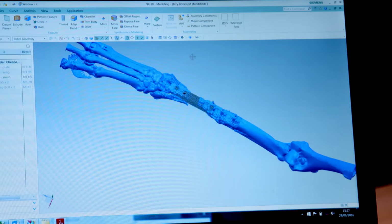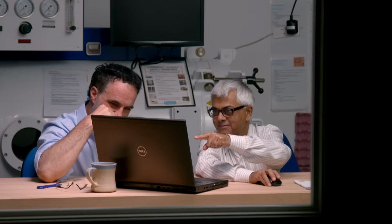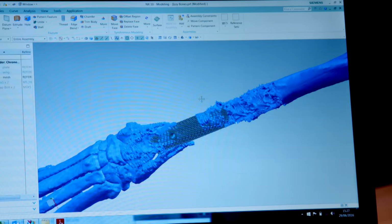Trabecular metal is over 80% porous, which means stem cells can grow through the tiny holes and fuse into bone. That's exactly right. The implants themselves don't fail that often, it's the fixation that often fails. And that is challenging. Now the design's complete, the implant's ready to be built using the latest in 3D printing technology.